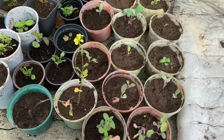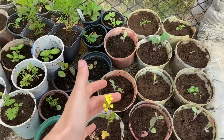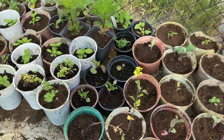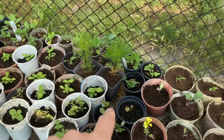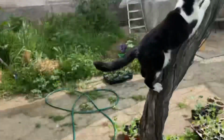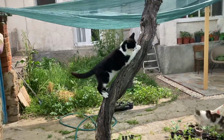This one is Löwenmaul. It's a flower. I can't remember. And this one is mustard that's already gone to flower and seed. I forget what that term is called. Then we've got some cosmos and a climbing cat.